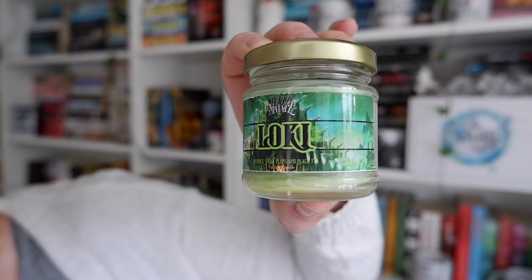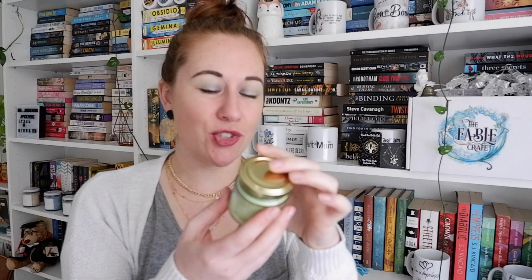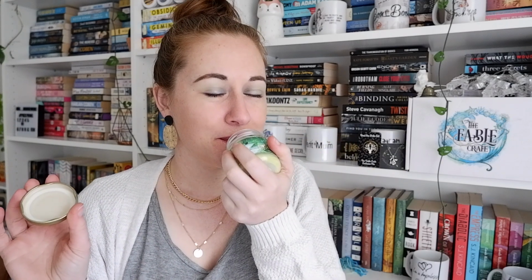Ooh, it's a Loki themed candle. And it is cherries, sugar plums, and black tea. Oh my god. I love anything cherry. It just takes me straight back to Canada. I don't know what it is about cherry, but it makes me reminisce about my childhood in Canada. And of course, it's got the beautiful glitter on it, and it's green, it's Loki inspired. I wonder if it also glows in the dark. I don't think it will, but yes.